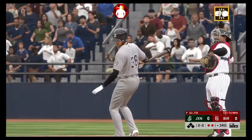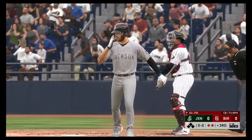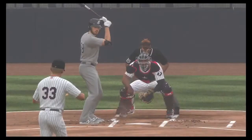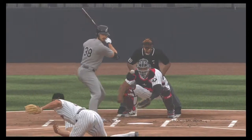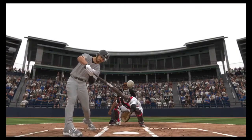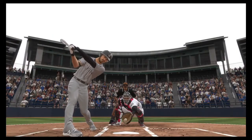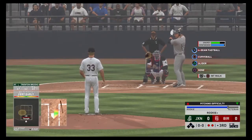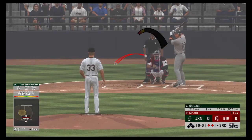And he struck him out as well. So the bottom of the order providing little resistance here, and there are 2 away. That's not an at-bat he or his hitting coach are going to be happy with at all. It's bad enough to go down on 3 pitches, but none of them were even in the strike zone. That's a bad look. Get ahead, stay ahead.